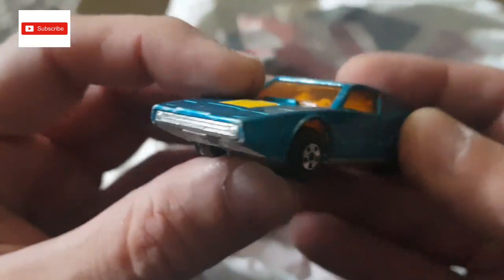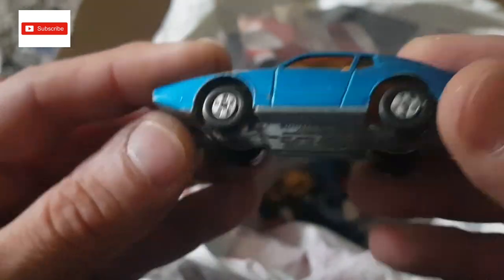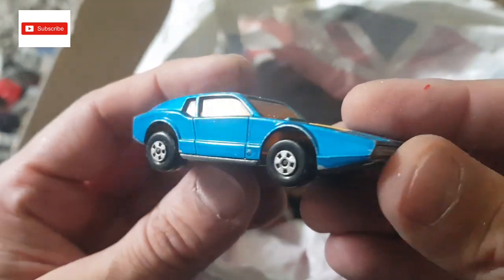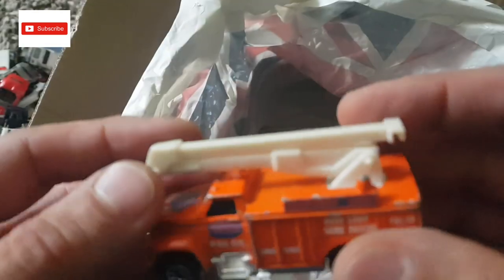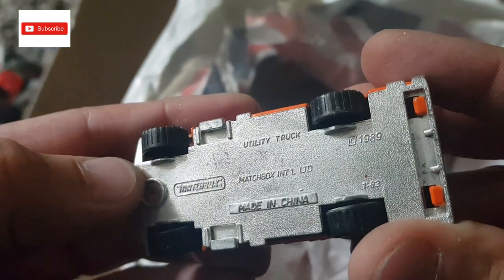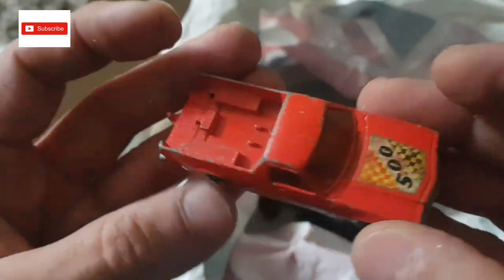We have, this is nice. I think this might be actually a Saab. Yes, I've seen this on YouTube. Someone refurbished this one. These are like really cool shape. Beautiful. Another mobile crane or response unit from Matchbox, in 1989.